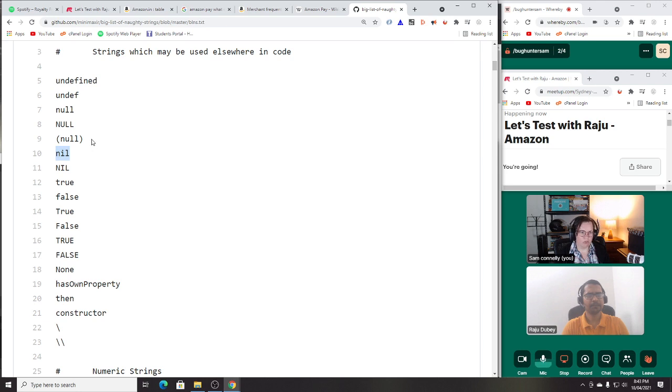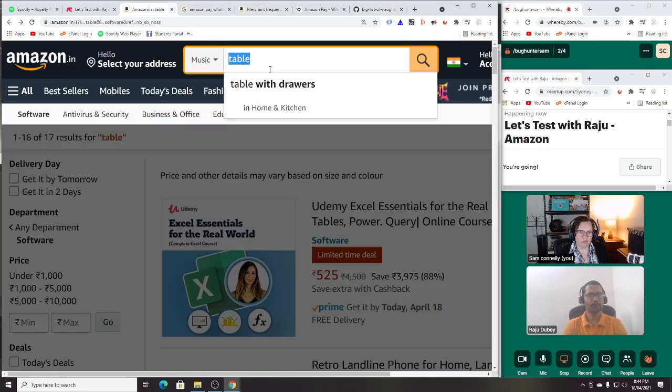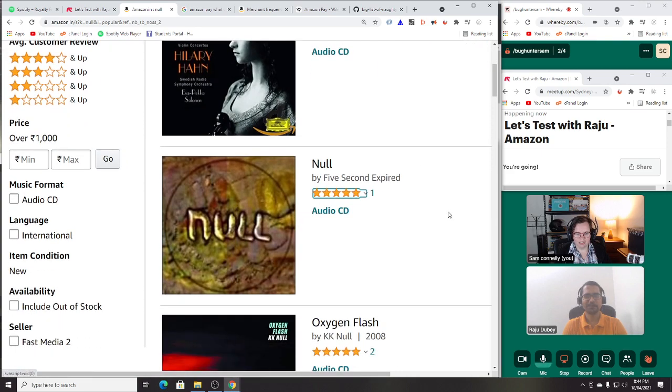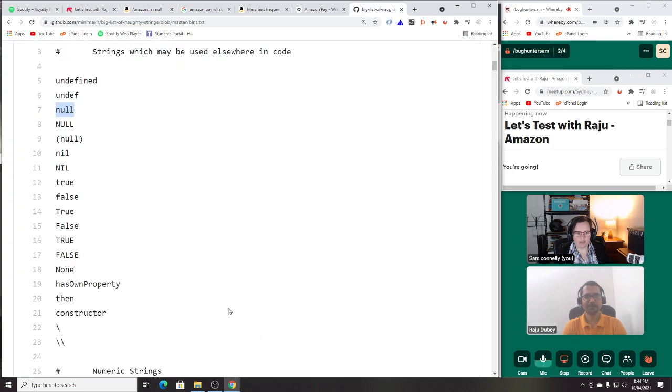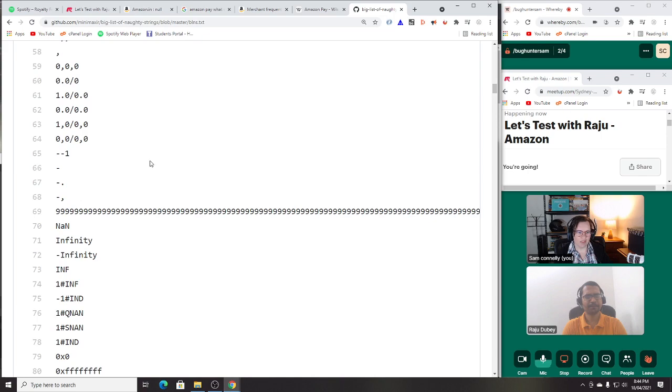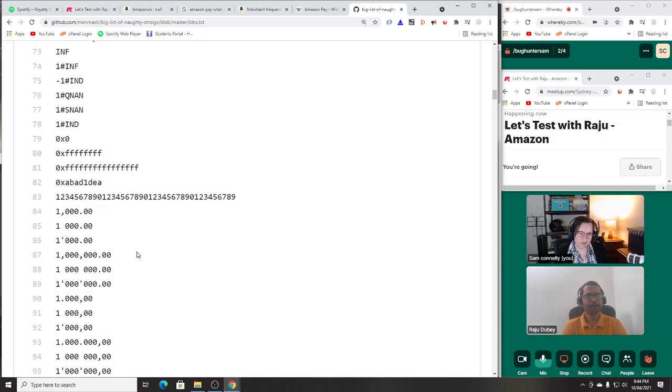For example, JavaScript has a not a number, NaN type of error. So if we search null in music, it's fine, there's no issues. But you can write a little automation script that'll go through all of these elements and try to input them into text fields.